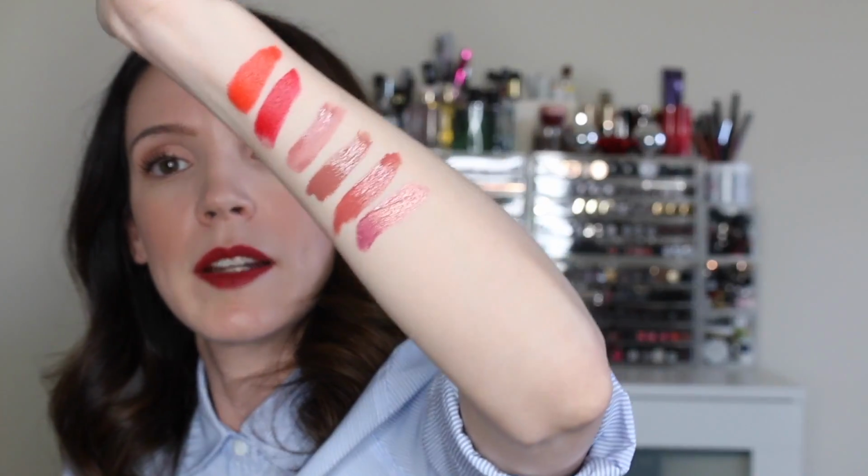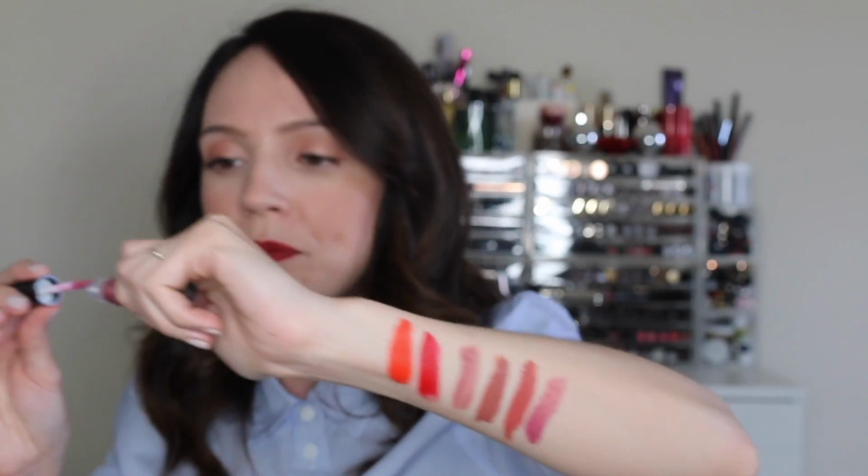This shade, the Saint Tropez, it's this shimmery purpley pink color. I don't know, it's weird and looks so cool on the lips. That bottom shade, it's like a duochrome. Highly recommend trying these out.